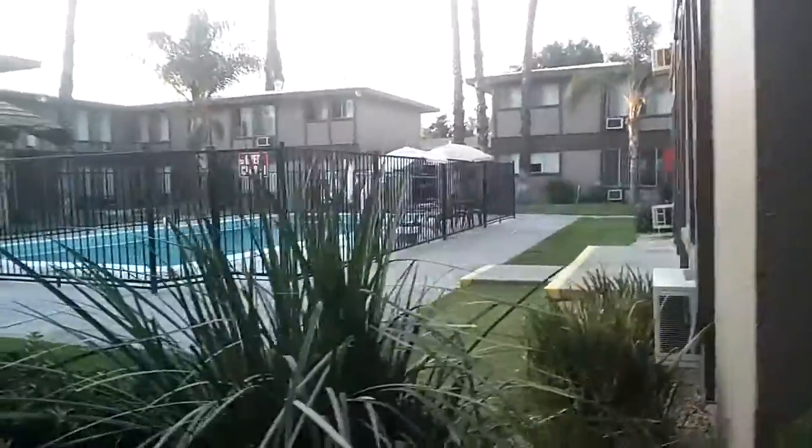By the way, this apartment complex I know doesn't look nice on the outside, but once you come on the inside, it's a lot better, and it's very affordable. Not the nicest area in the world, but there we go. There's the pool. Once you come in, it's nice and it's quiet. Palm trees.